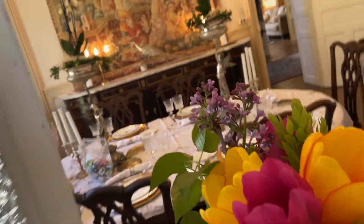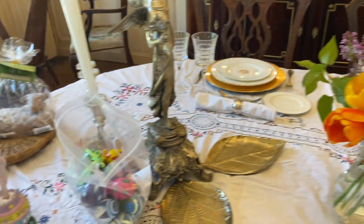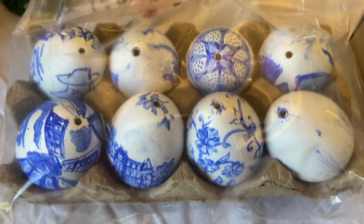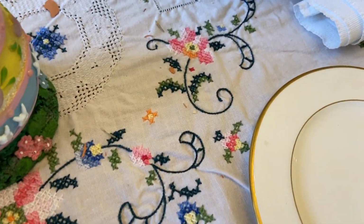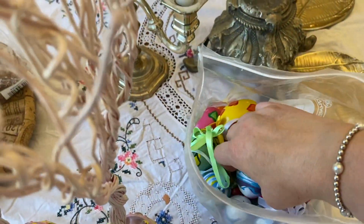Flowers ready to go. Now we need to decorate the rest of the dining room. So we have the flowers. We have some of the decorations from last year. Here are the blue and white hand-painted eggs, plus our box of Easter goodies, and some very happy, festive table linen. So let's get going.